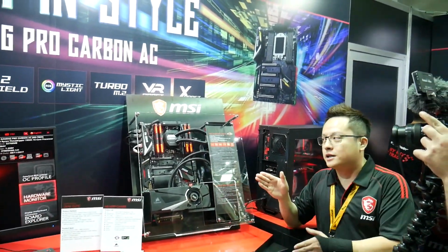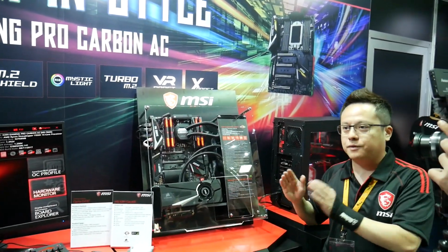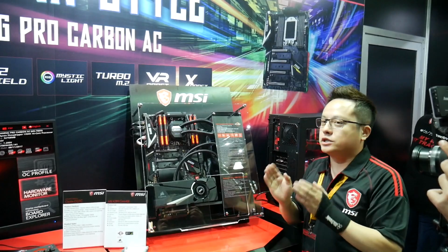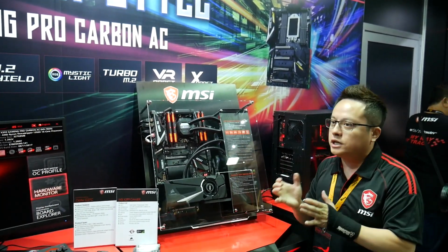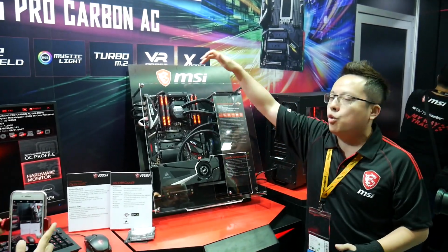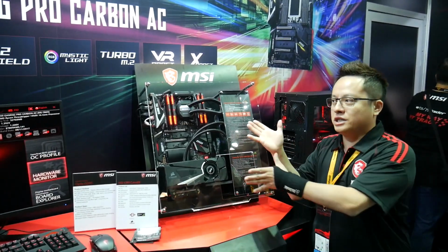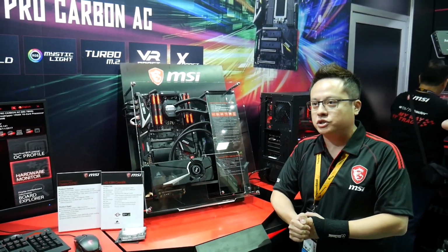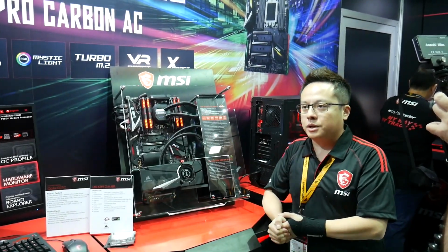Alright, the final product that they gave me an overview of today was their X399 board. So this is AMD's answer to Intel's high-end desktop in the X299. So this is for Threadripper, the TR4 socket from AMD. This is the Gaming Pro Carbon, which is similar to the X299 version that you saw a moment ago, but of course with the TR4 socket. Very similar features across the board, so I don't need to restate all of those features.